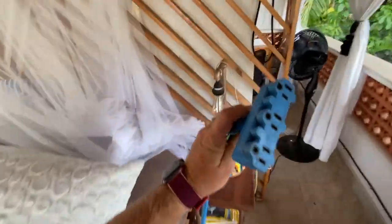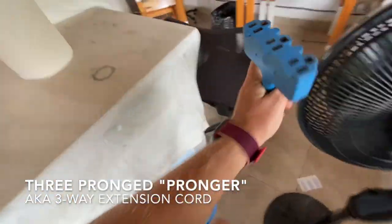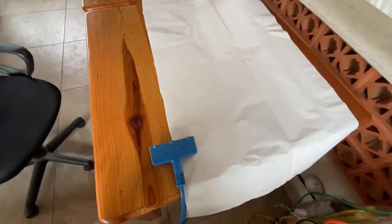We had has three prongs. It's a three-pronged pronger. This is where Astrid does her work. Boom, he's got juice.